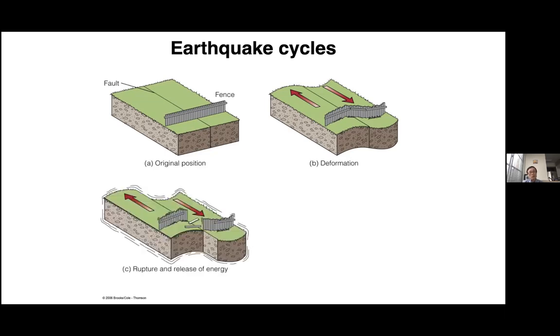And then at some point, the deformation will be so great, there will be so much energy stored on the fault, then the fault will break. And then when that happens, you can actually see the breaking of this fence. So then that is what we call the earthquake or the coseismic deformation.